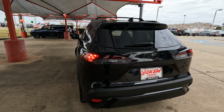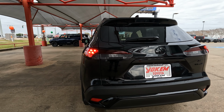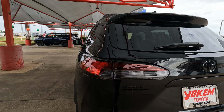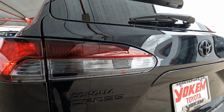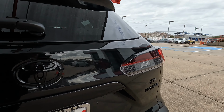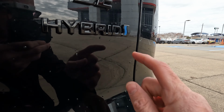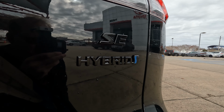And something interesting here, if you look at the window sticker, the LED lights back here are not called tail lights, they're called stop lights. Very interesting. And as expected, everything is blacked out here with all of the logos, the emblems, everything. Well, almost everything. You have a little bit of blue right there just to accent that this is a hybrid model.